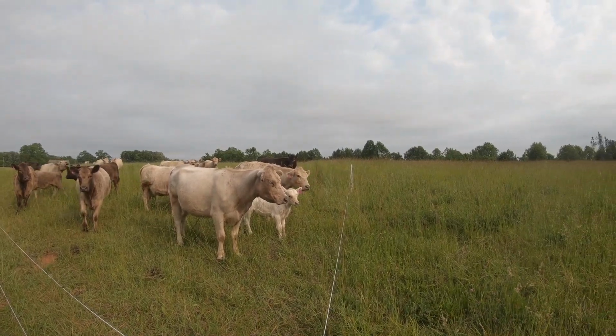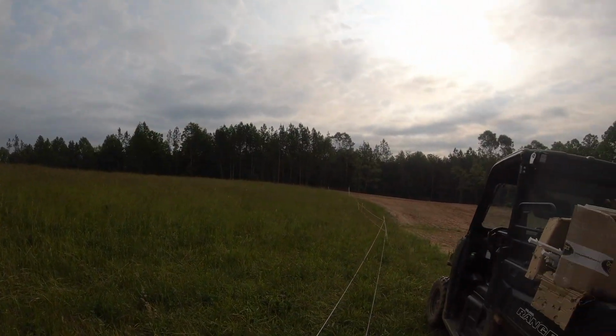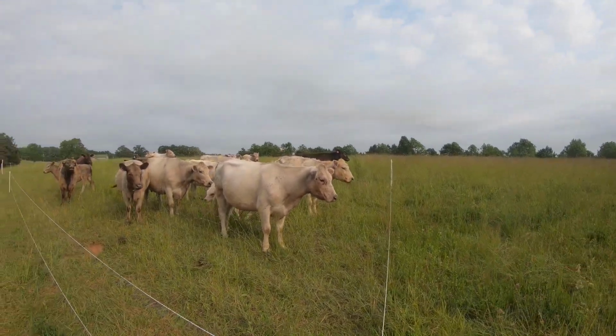I'm gonna take this wire right here, I'm gonna roll this wire up, and then my next paddock's already put in. You can kind of see it's down there. So I'm gonna put this camera on top of my head, and then y'all can kind of see how I do it.